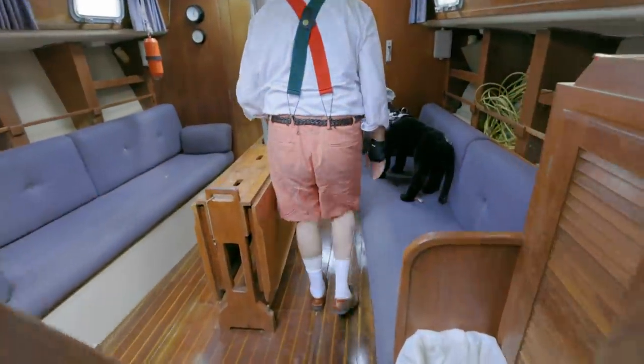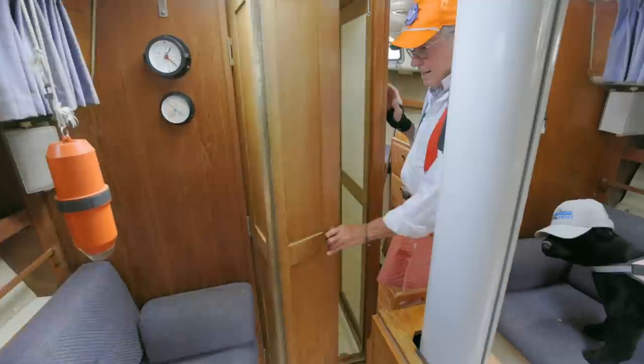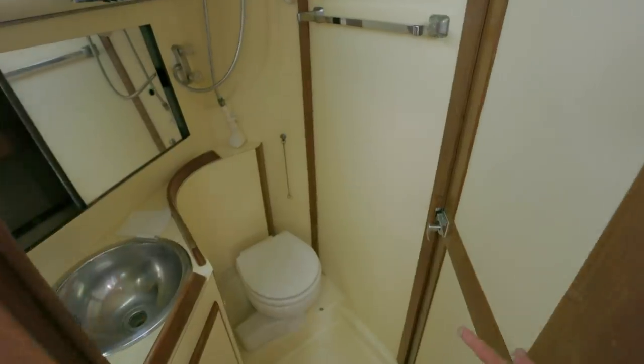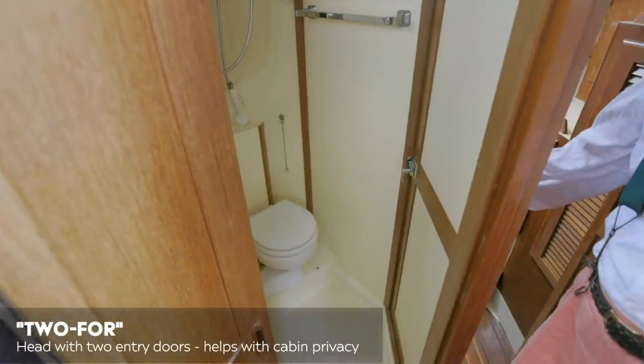So, Randy, I think we got one other spot down here I want to talk about. Can you believe it? Oh, bonus head. Another head. And this one, no handle, right? It's a twofer. Wow. And this is a twofer too, baby.